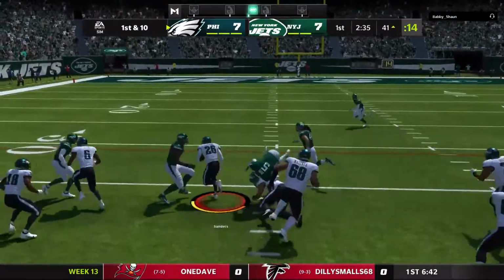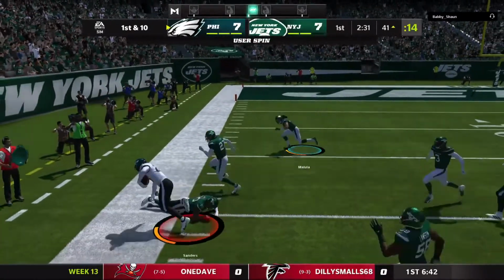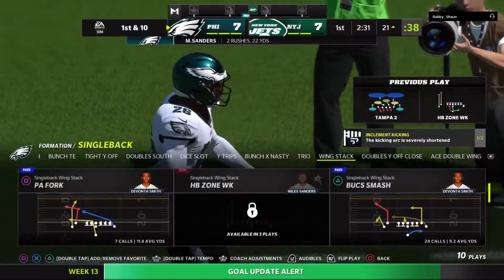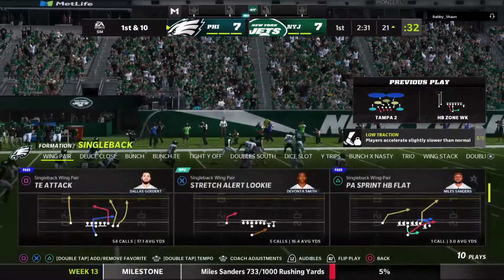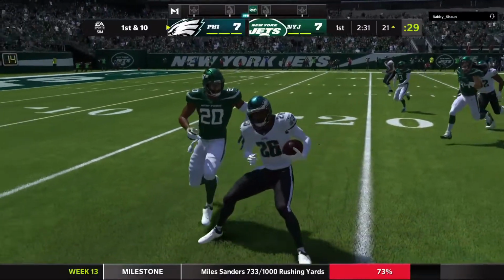Hurts hands off to Sanders. Sanders has the first down and much more. Sheds off the tackle. He's going to go out of bounds, but he takes this one down just shy of the 20. Chewing up big yardage. Another nice gain there. This one goes for 20. He was solid last week, over 100 yards in their victory on the ground. They want to get that going again.